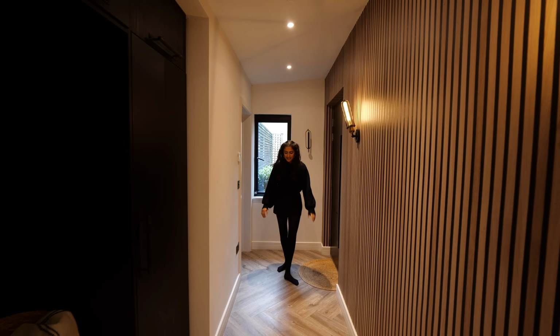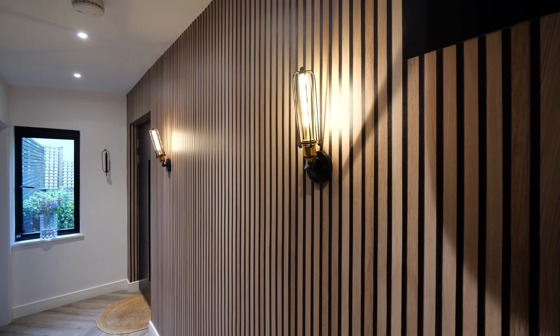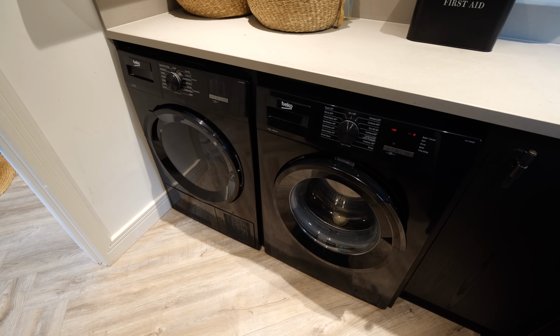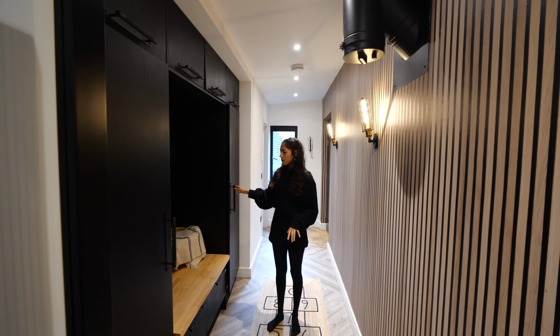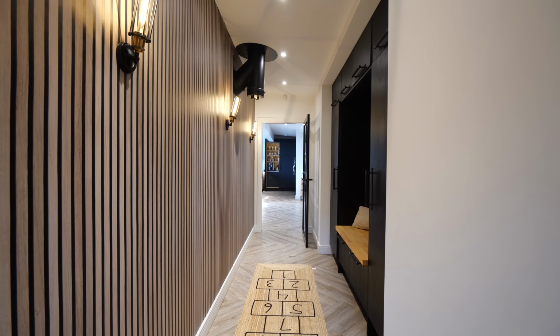Now, this really sets the tone for the rest of the house, especially with this panelled wallpaper on the side. We have a utility space directly opposite where all the laundry gets done. And then I love this bespoke unit here with all the storage for your coats. And it's even got a little seating area, so when you put your shoes on, you don't have to fall over.